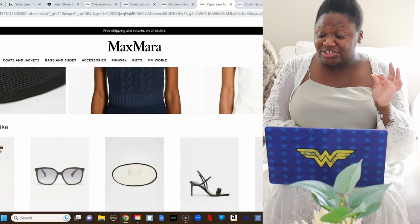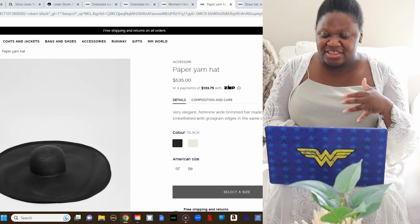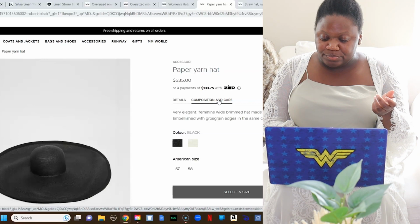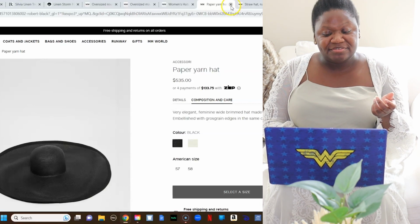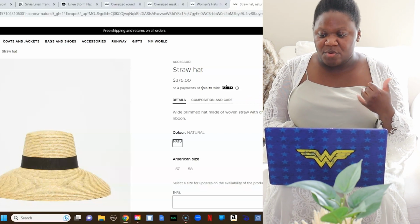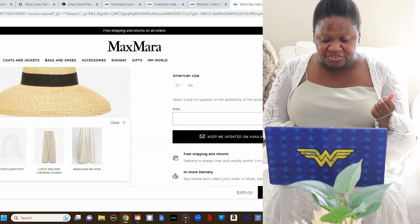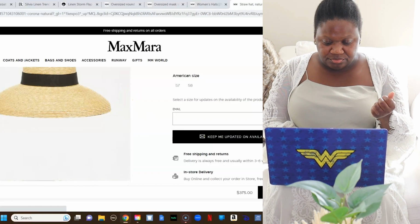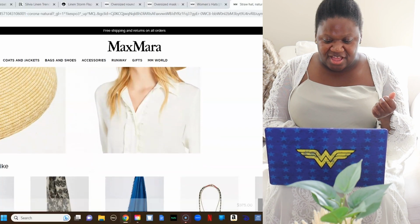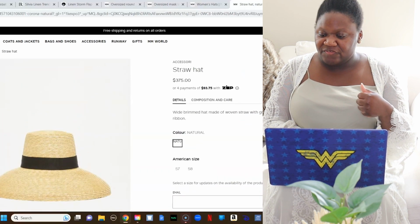Now this hat is $535. So I don't want to pay that for a hat. And that would soak up a lot of our budget. So I'm definitely not going to do that. Like, it's not worth it to me. Then we have this wide brim natural hat. And of course it's a different style, but it's still glamorous and it's from Max Mara. It's $375. Although, see, somebody. Oh, here we go. I like the way that looks. Very glamorous. Very on the Riviera.